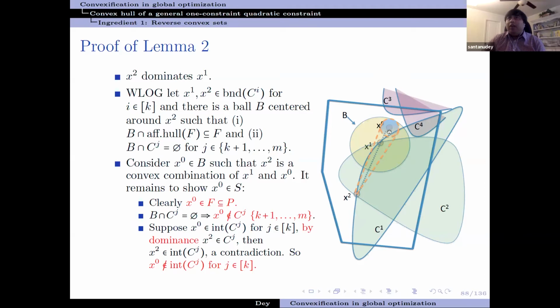If this point was actually going to be in the interior of C1 and C2, so there was some small ball around this point here that was in the interior of C1 and C2, and this guy is a convex combination of these two guys, then this guy would be in the interior of C1 and C2. But that's a contradiction because this guy I know is on the boundary of C1 and C2. And so this point here could not have been in the interior of C1 and C2. Therefore, at best, it would have been on the boundary of C1 and C2, but that's feasible. You're only removing the interiors of C1 and C2, and so therefore x0 is in S, and therefore x1 is not an extreme point.